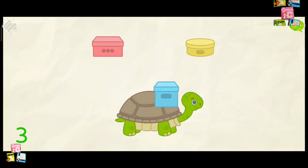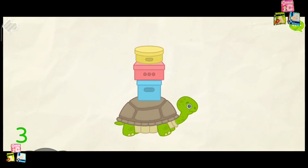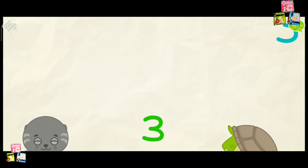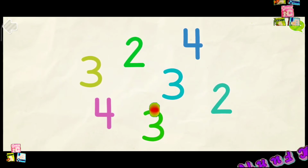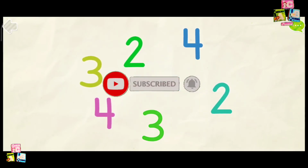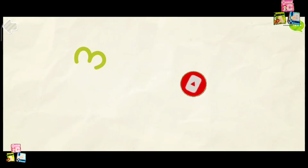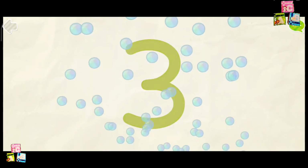Three. Put 3 boxes on the turtle. 1, 2, 3. Good job. Find all the number 3s. Great.